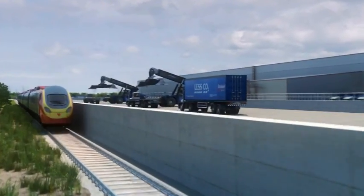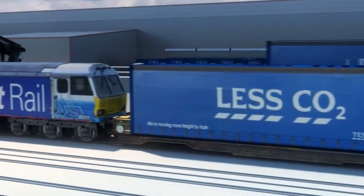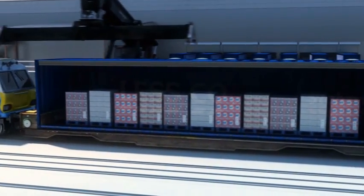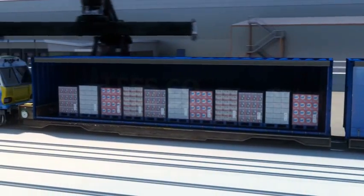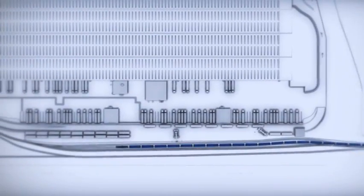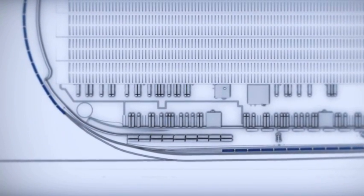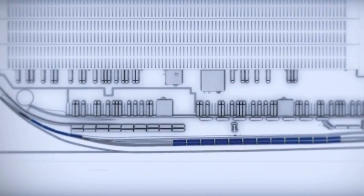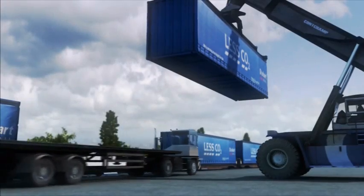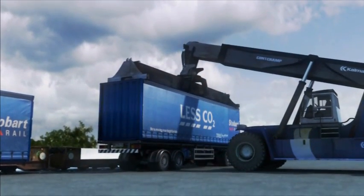The recently constructed Daventry Grocery Depot is situated on the West Coast Main Line rail route. This 840,000 square foot purpose-built depot has been developed with an integrated on-site rail terminal. This rail terminal is capable of handling up to 12 trains per day. Using 1.5 kilometers of track, trains are shunted into 3 sections, facilitating the lift and load of up to 720 containers per day by reach stacker.